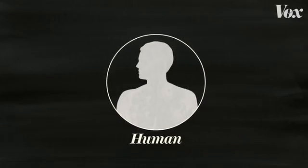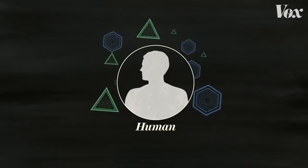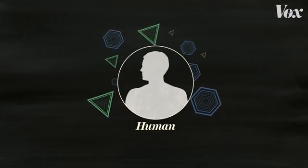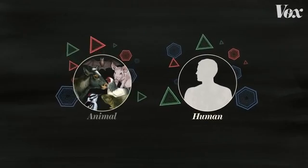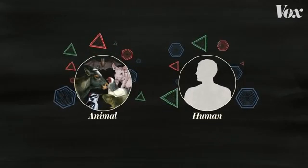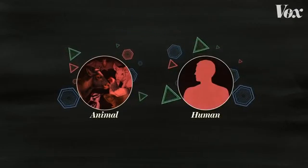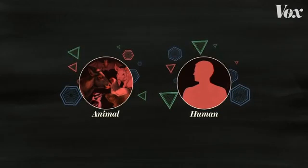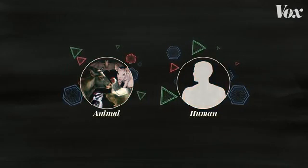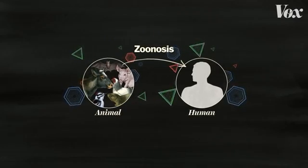Our bodies contain all sorts of microscopic organisms, like bacteria and viruses. Some of these are pathogens that can cause disease. Animals' bodies have them too. When a pathogen jumps from one species to another species that isn't familiar with it, it can exploit that new host's lack of defenses and cause illness. A pathogen that moves from animals to humans is called a zoonosis.